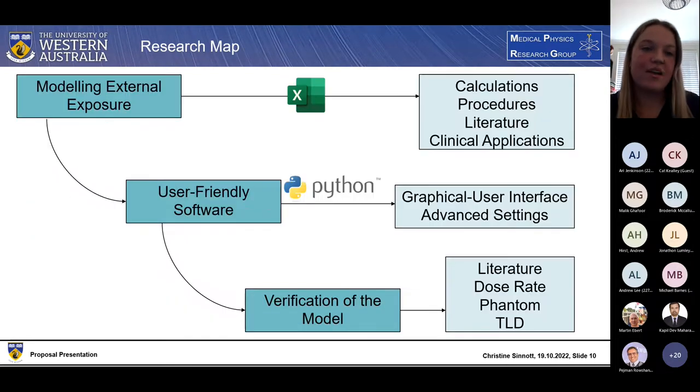This will be achieved through my research map, which has three separate phases. We have the first phase, which is modelling of external exposure in something such as Excel. We will then follow on with user-friendly software. I'll be coding this, potentially in Python or something else. And then we want to verify the model. So we want to take the model and the software and make sure it produces an accurate result, which we can use in clinical applications.